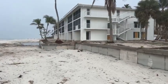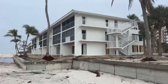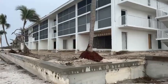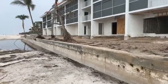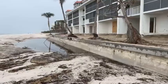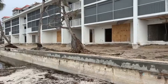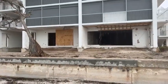These poor buildings, every time I see them, I don't know what they're going to do with these places. Super low in here. Nothing left to these bottom units here. Nothing left to them. Again, before the storm surge and Hurricane Ian, you didn't even see that seawall. Did not even see that seawall there.